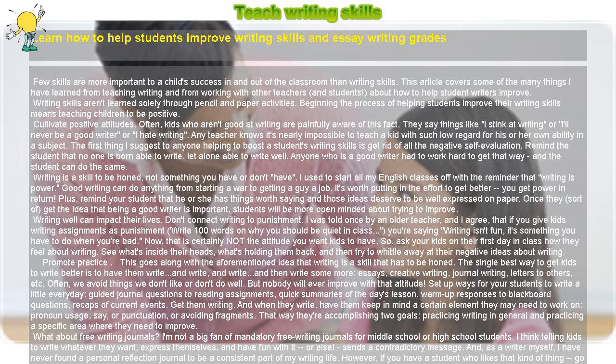Promote practice. This goes along with the aforementioned idea that writing is a skill that has to be honed. The single best way to get kids to write better is to have them write, and write, and write, and then write some more: essays, creative writing, journal writing, letters to others, etc. Often, we avoid things we don't like or don't do well. But nobody will ever improve with that attitude.